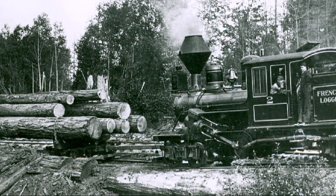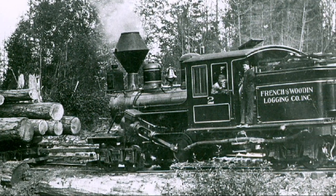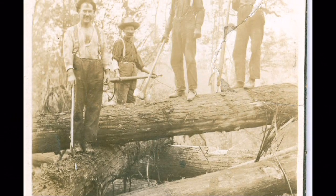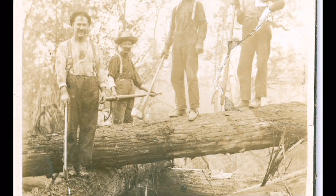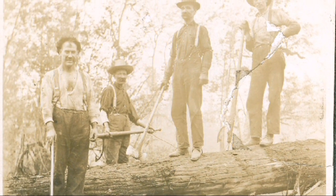Logging is deeply woven into Bothell's history. Bothell was founded in large part by loggers. The abundant forests and river made Bothell an ideal location to harvest timber, and logging was a mainstay of Bothell's economy until Bothell transitioned into a farming community in the early part of the 20th century.